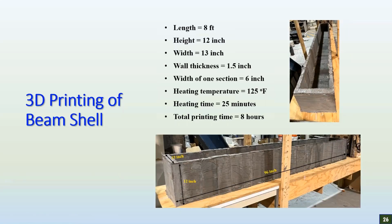So, moving towards the 3D printing of beam shell elements, we developed a 3D printer which can do 3D printing of beam shells. In the beginning, a beam shell was used with a height of 12 inches and width of 13 inches. The wall thickness was kept as 1.5 inches, and each section of the printer was 6 inches, which was printed in one segment.